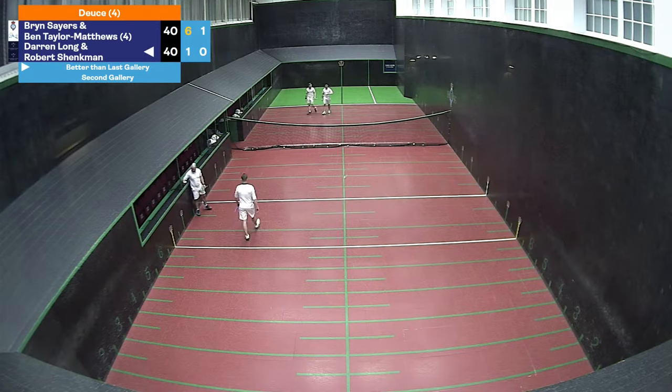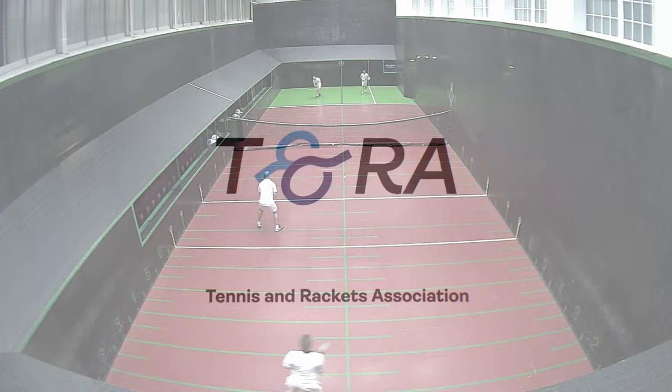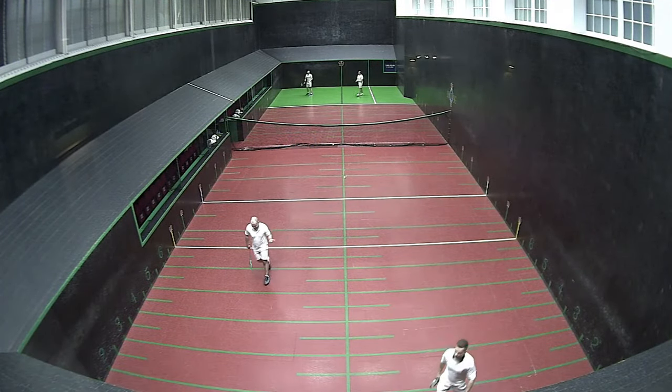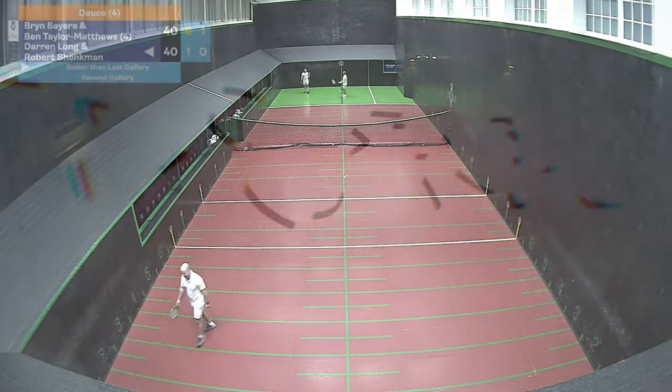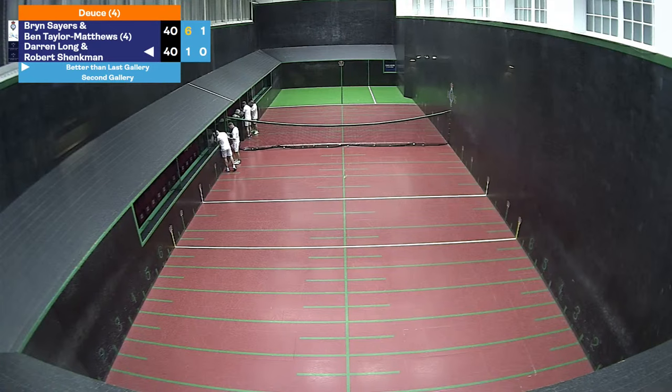Have that Bryn lefty for you. Oh, let's have a look at it. I forgot the replay of the Bryn left-hander. Here we go, Bryn Sayers, plus five right-handed. About plus five left-handed. Down the other end, commenting on his left-handed shot.